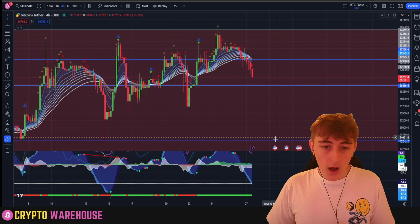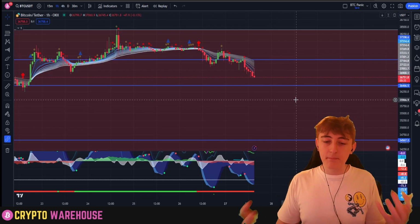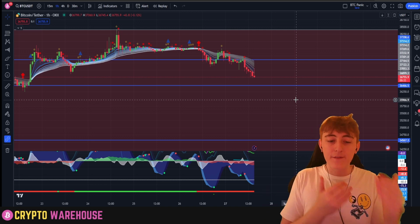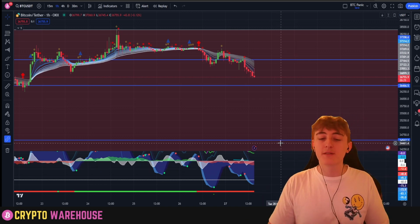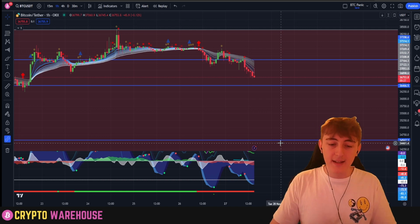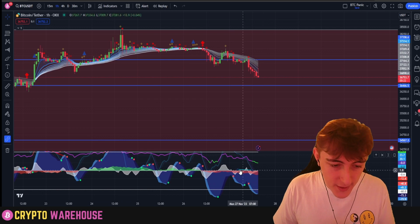Oops. So I'm going to move on to the 1 hour. I'm going to go quite quickly now because we've covered the main meat, like the difference between a lot of these areas between the 1 hour and 4 hour. It's not going to be as much, and it's going to be less and less in terms of the amount of influence it has on the price. But we can always have a look at it.